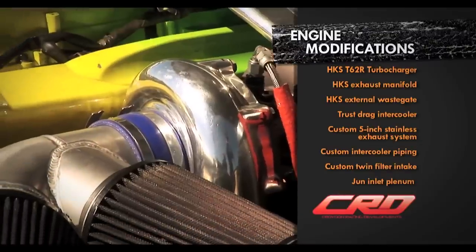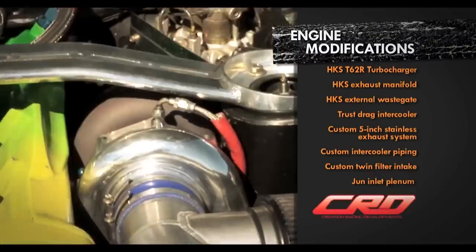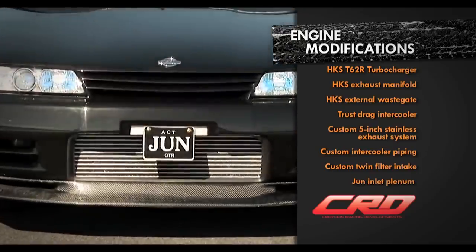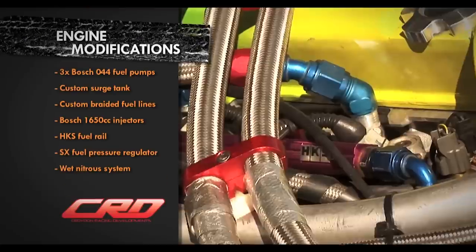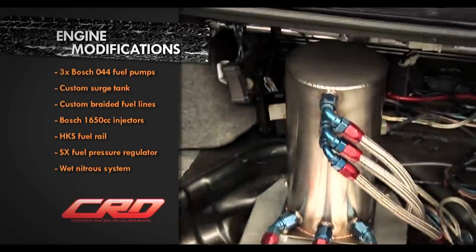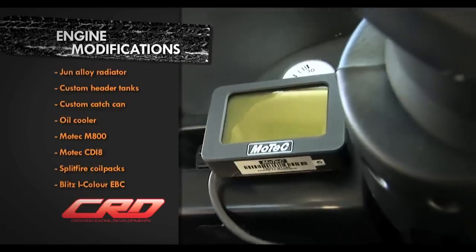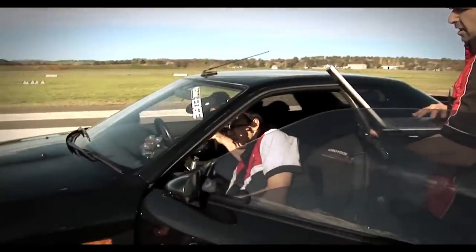The Turbo is HKS's new top dog, the T62R, rated to 1,100 horsepower, and the Trust Drag intercooler, Jun Plenum, and 5-inch exhaust help make the most of it. 1,650cc injectors and 3 Bosch pumps supply the juice, and the nitrous system helps give a bit of extra kick. Everything's controlled by the Motec M800, and there's a Motec CDI in there with split-fire coil packs.